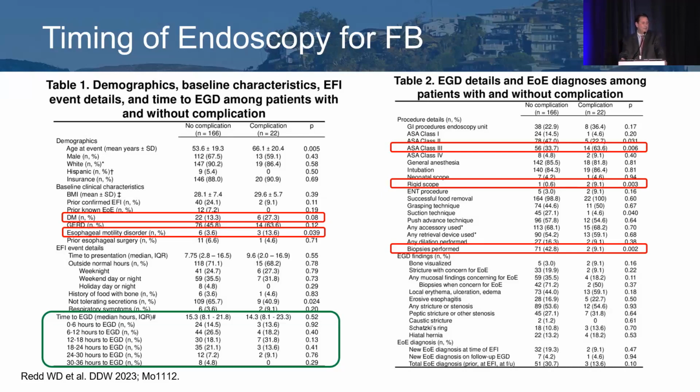And what they found basically is I've highlighted this in a couple of red boxes, and I omitted a couple of red boxes that I should have put in there, but there was a higher complication rate, and this is kind of intuitive, in older patients, sicker patients, patients who underwent rigid endoscopy, which we don't do, and then patients with higher ASA scores, 3 at least.